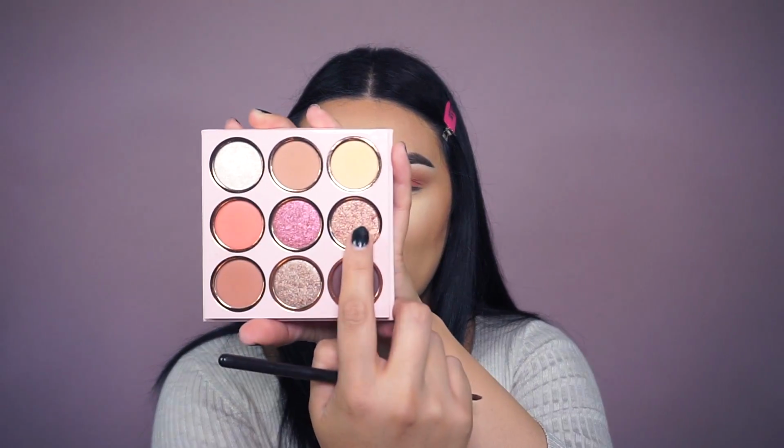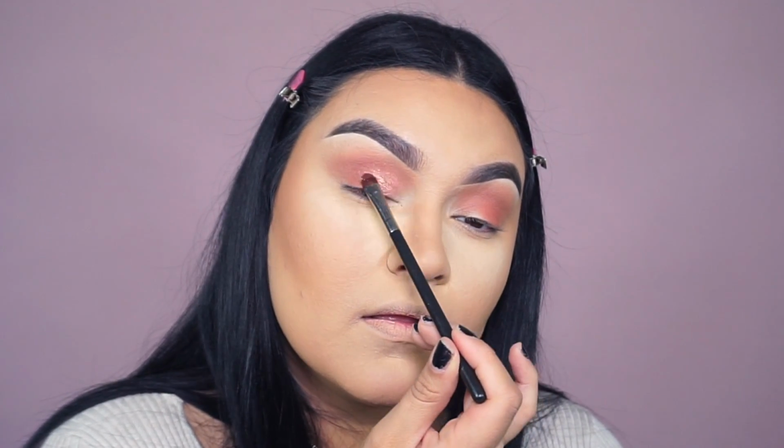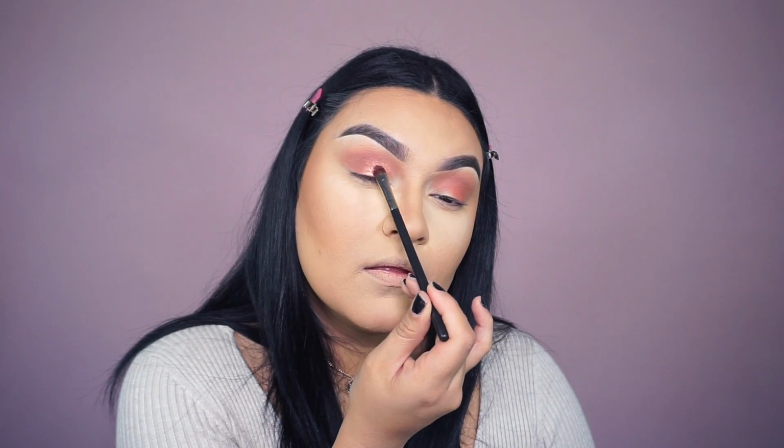So I'm gonna go ahead and use my MAC 248 brush, and I want to go into this shadow right here because it's just screaming my name. And this shadow, you guys, it's called Always True, which is a nice rose gold metallic eyeshadow, and I think it's so stunning. I did use a little bit of Fix Plus to add it to my lid, and we're only going to focus the eyeshadow towards the inner corner and just halfway of our eye. We are not going to take it all the way towards the outer corner because we want to darken up the outer corner a little bit to blend out that shimmery, or that metallic eyeshadow.